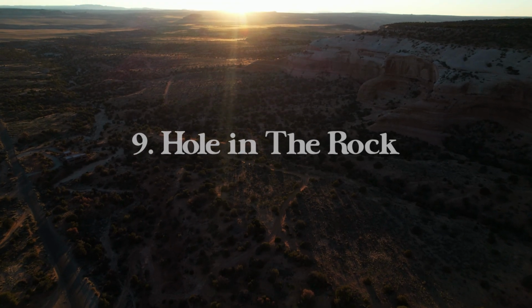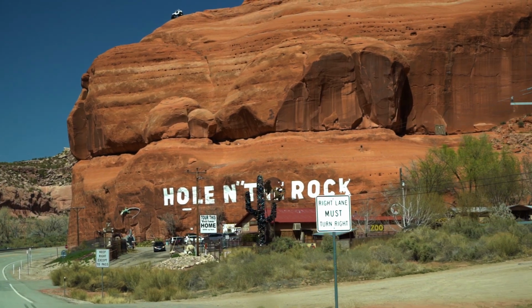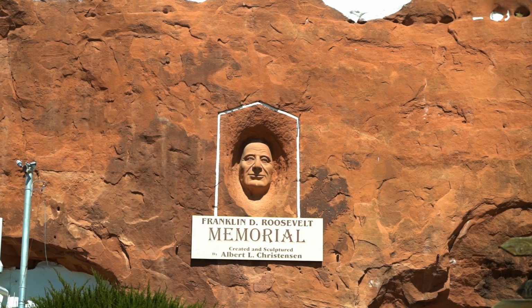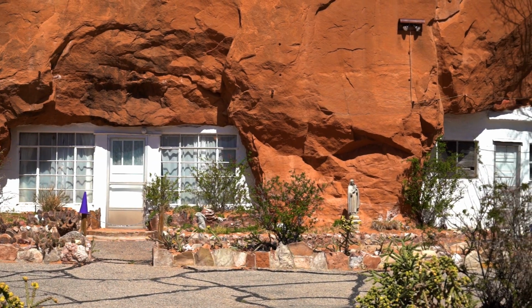Next up is going to be Hole in the Rock, which is a unique natural feature located south of Moab, close to Wilson Arch. It's a large hole that has been carved into the sandstone by wind and water erosion. It's an awesome roadside attraction that Albert Christensen began creating in 1940, and then they moved in 1952, and then the site was opened to the public after Albert's death in 1957.